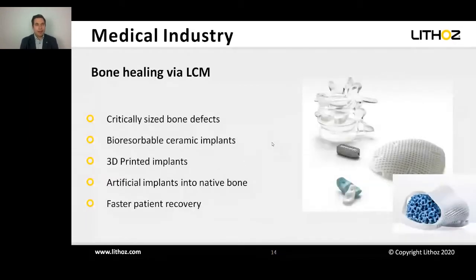Another example from the medical world is the bone healing process. Sometimes patients have a very critically sized bone defect because of an accident, maybe because a tumor had to be removed. It means that the patients cannot grow back the bone themselves. How it is done today, if you have a bone defect, a bone from your own body is taken from another space, like for instance from the hip, and is then used for the implant in the shoulder, for instance. And of course, this is a lengthy process.